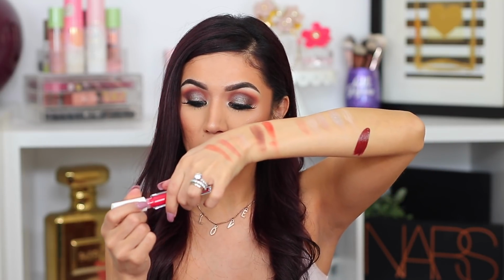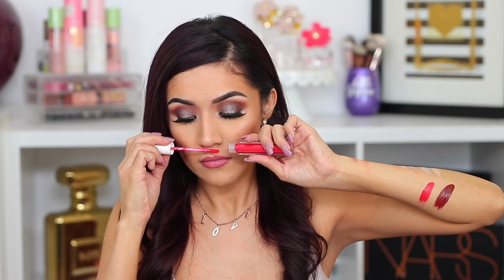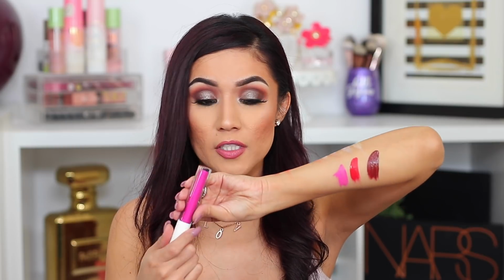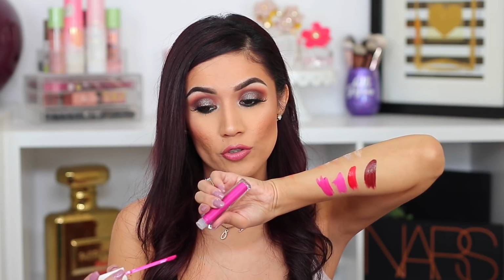All right, the next one is this bright red one. Doesn't have shade names, but this is super bright. I must say, these are super pigmented. It actually smells really good too, though, you guys. And then I have this baby doll pink one. This one's a little patchy. Then I have this other pink one. This one's a little bit deeper. That's a true Barbie pink.